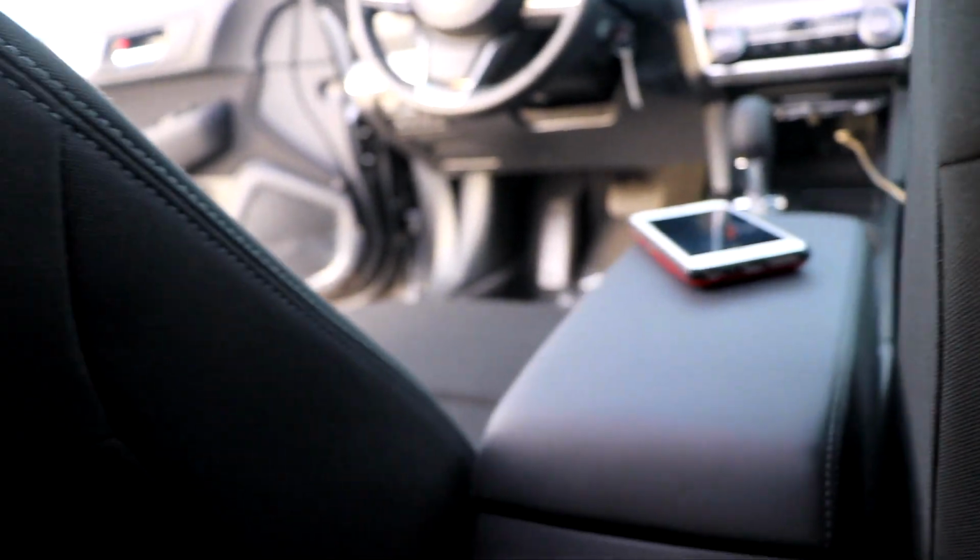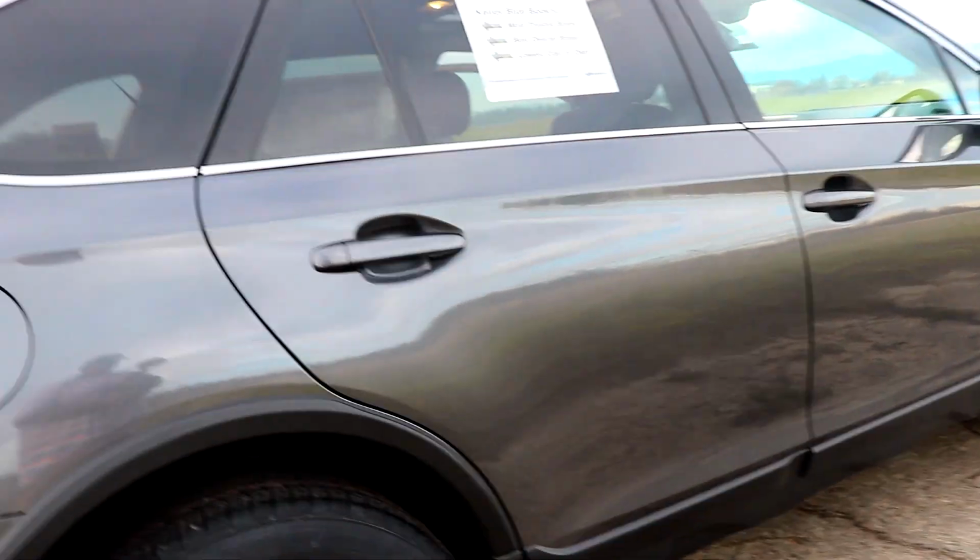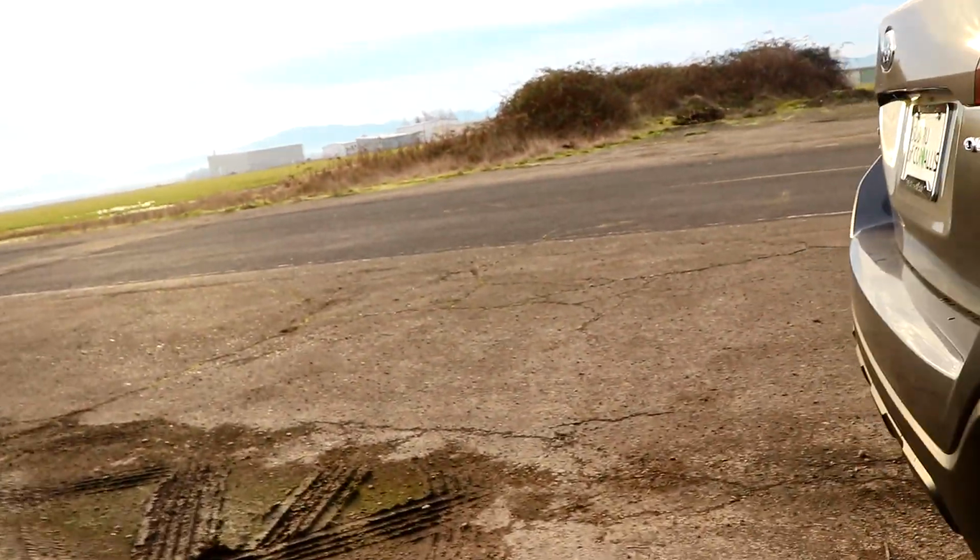Also back here, you got some USB ports to charge phones in the back, which is really nice. Honestly, it's the standard now, but it's really nice that they have it now. All right, let's go take a look at the trunk and see how it's looking back here.